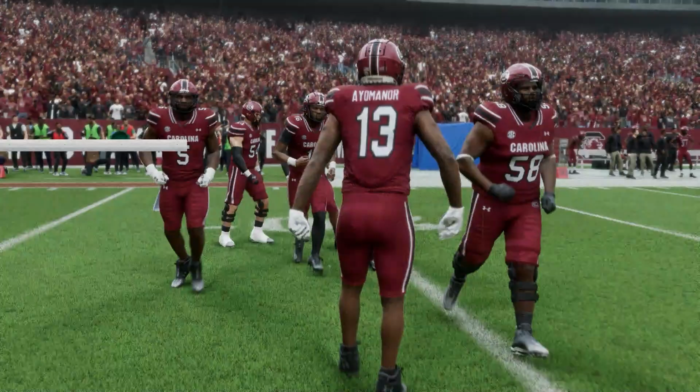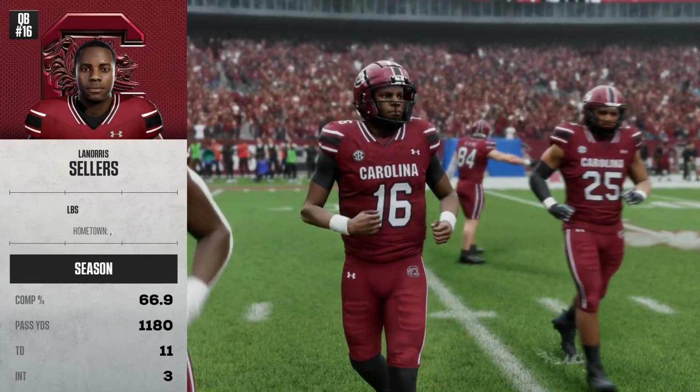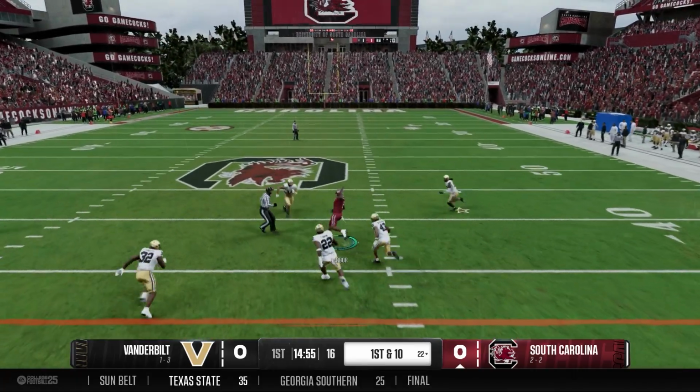It will be the Gamecocks starting all the football, led by redshirt sophomore Lenoria Sellers, who's been very good this season. 1,180 yards, 11 touchdowns to 3 interceptions. Just need to keep him upright a little bit more.